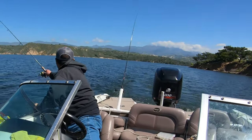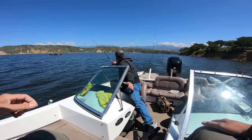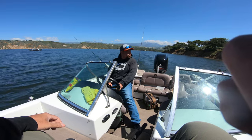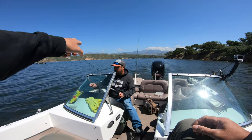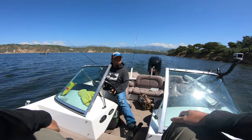Oh, he came off. You see him jump off? I saw him jump. Last one. On the needlefish. All right, we got our first bite on that one. Needlefish. Other two are flick-a-shads.